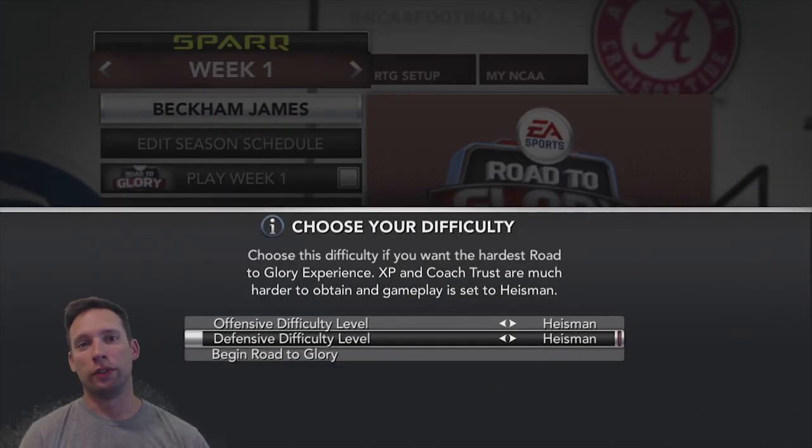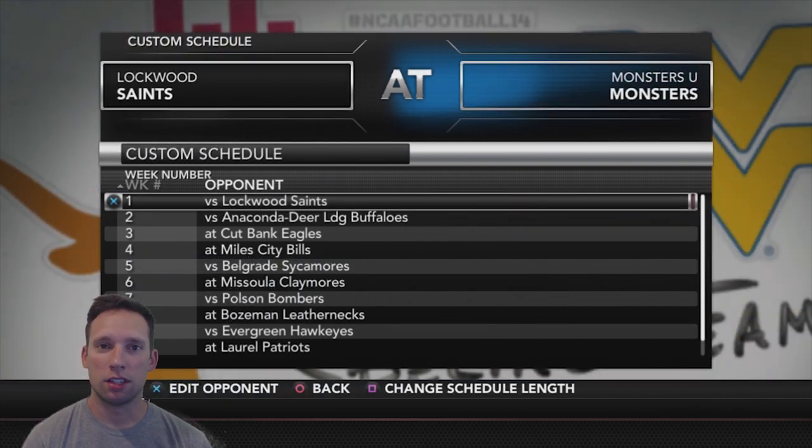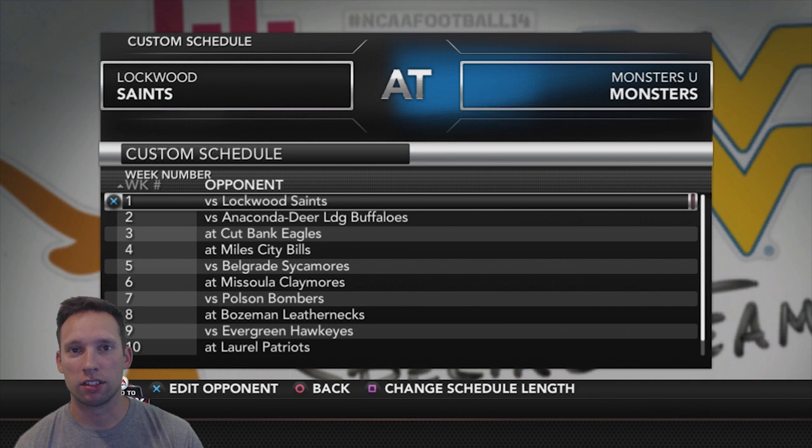This Road to Glory will be featured on the Heisman level difficulty. Beckham James is new to football. We will be playing an 11-game season. Give him every opportunity to show college scouts that he can learn the game of football and he can play at a very high level.